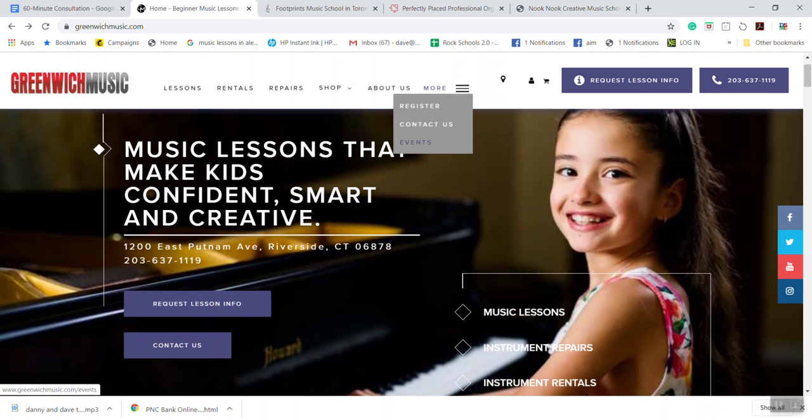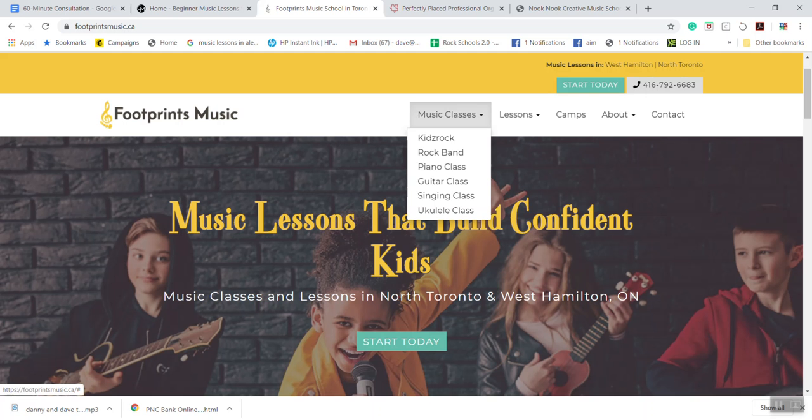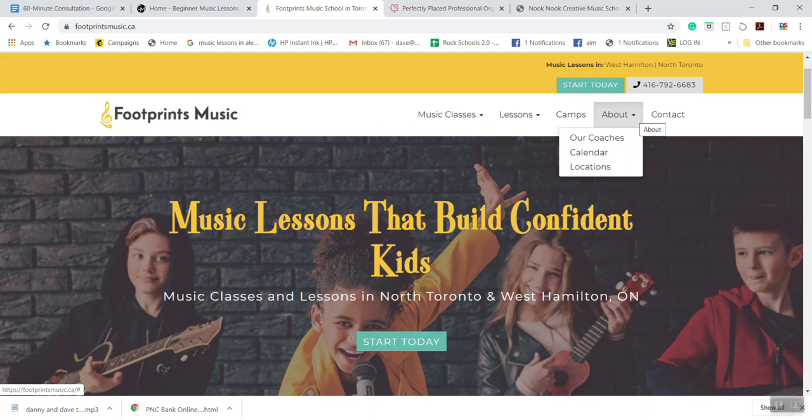I like the idea of hiding your registration form, and then when someone fills out your contact us, request info, or start today button, ideally, once you get them to enroll, then you send them a private link to your registration. Like here, let's look at how he's doing it. I like it. Here's the different programs, his lessons, under About. He's got his calendar. He's got his teachers listed. You can't register. I'm sure he's got some hidden link that he sends to people.